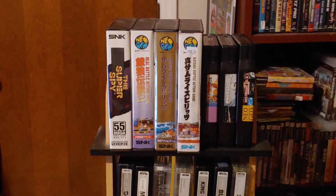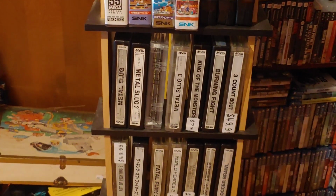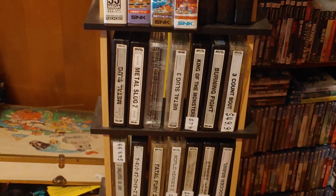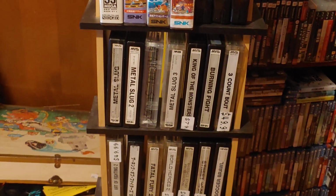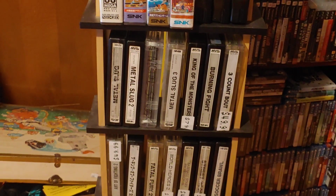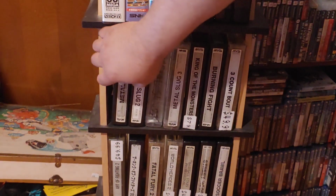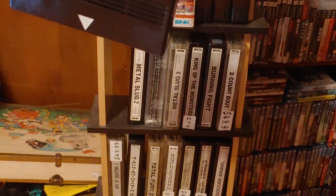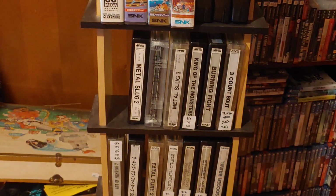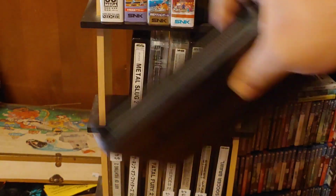So, let's go ahead and move down to where my MVS games are now. From here on is MVS games. From left, you got Metal Slug 1. And the labels are kind of like, they look like VHS labels, if you ask me. And this is one side with the arrow. This is the side you plug it into. I guess this is the front side. And same thing, 2 boards.